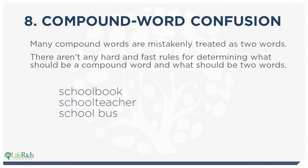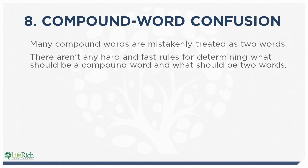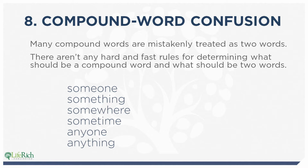Take these words for example. Schoolbook and schoolteacher are compound words, but school bus is not. You might think that payphone and web page would each be one word, but they're not. Many compound words are mistakenly treated as two words. It's also common for authors to accidentally put spaces between words like someone, something, somewhere, sometime, anyone, and anything. Although in some cases, words like sometime could be spelled as two words depending on how it's being used.